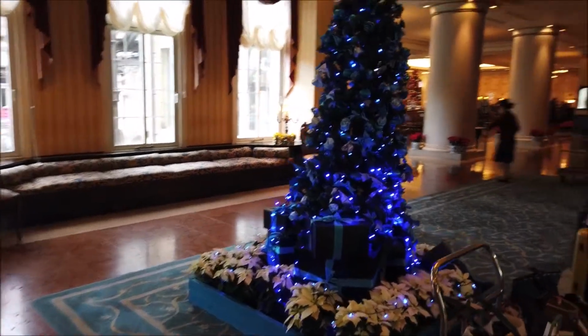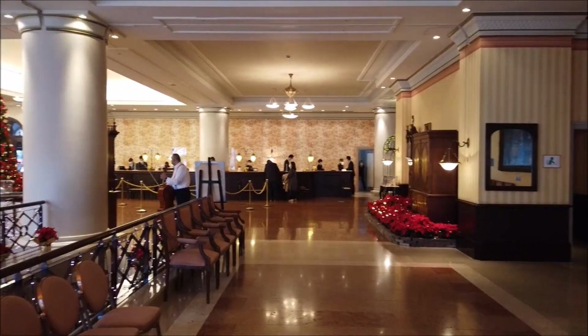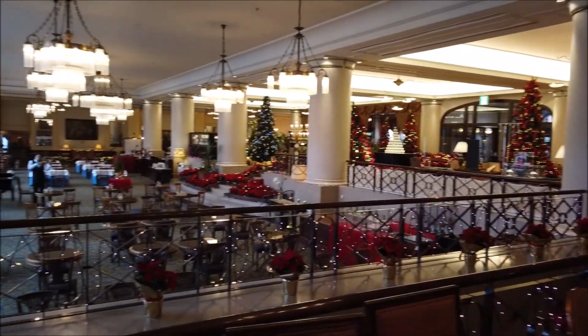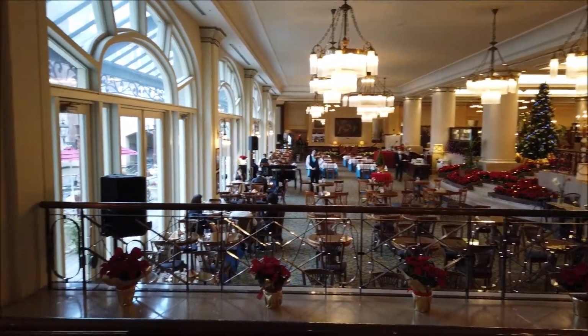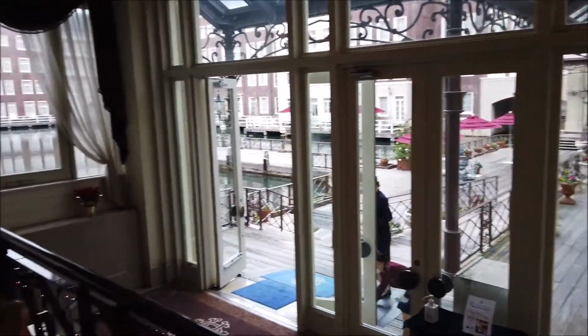Blue Christmas tree. This is a huge lobby, wow. You can see there's a water section in the middle out the windows. This is the biggest lobby I've ever seen. I can see the check-in desk over there. Beautiful trees and lights set up. Got a violinist over there. Or that might be a viola. And then the restaurant continues outside.